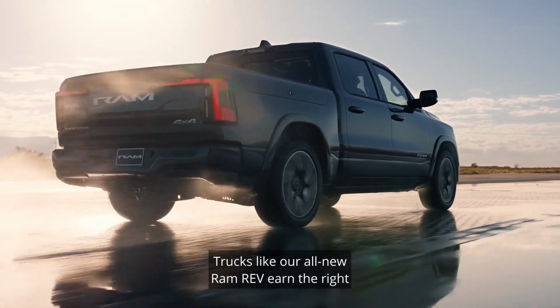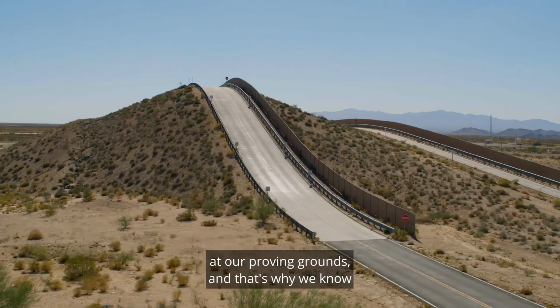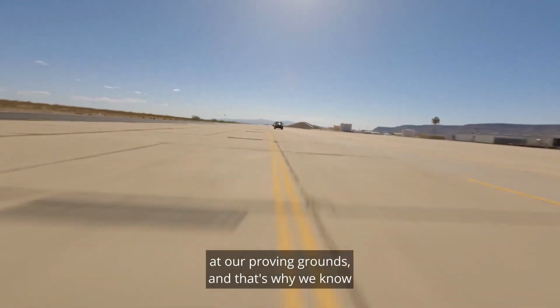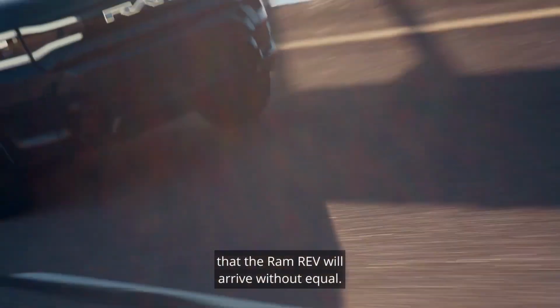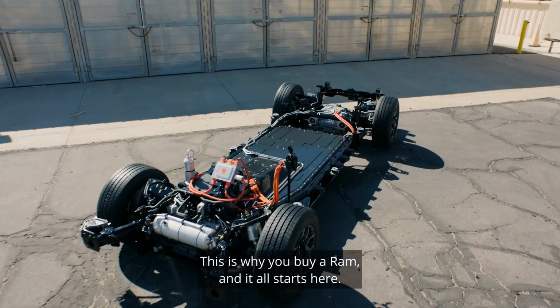Trucks like our all-new Ram REV earn the right to be called a Ram here, frame first at our proving grounds. And that's why we know that the Ram REV will arrive without equal. This is why you buy a Ram. And it all starts here.